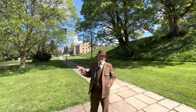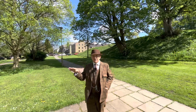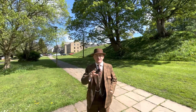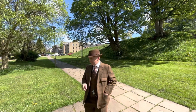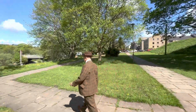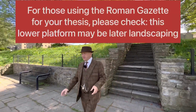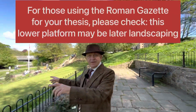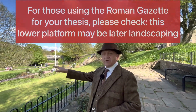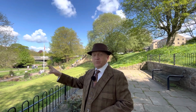And then if we go over here, we'll see there's another platform level, and then we can understand the relationship with the river Wharfe, dedicated to the deity Verbeia. Another level coming down there, and then another terraced level there, and then we're down at the river Wharfe. So it really was quite a formidable fort.